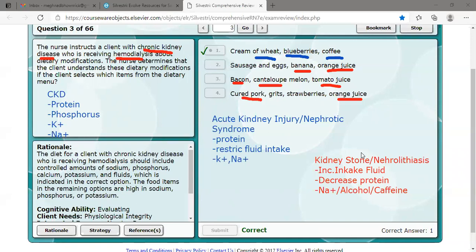If the stone is made of calcium oxalate, it is good to limit foods high in oxalate like strawberry, beet, chocolate, nuts, or tea. If we see the stone is made of uric acid, tell your patient to limit foods high in purine and pyrimidine, or limit intake of meat, whole grains, or legumes. It is important for our NCLEX board exam.